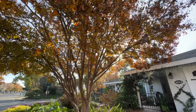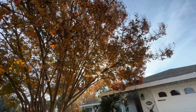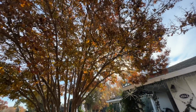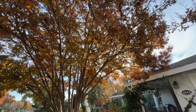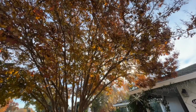I just want to point out my gorgeous crepe myrtle tree. I have never seen it turn this color ever. It is just so beautiful. The conditions are so right this year. I was looking up what conditions you need for leaves to turn, and you basically need cold nights just above freezing, which is what we've been having, and then bright sunny days, which is absolutely what we've been having.